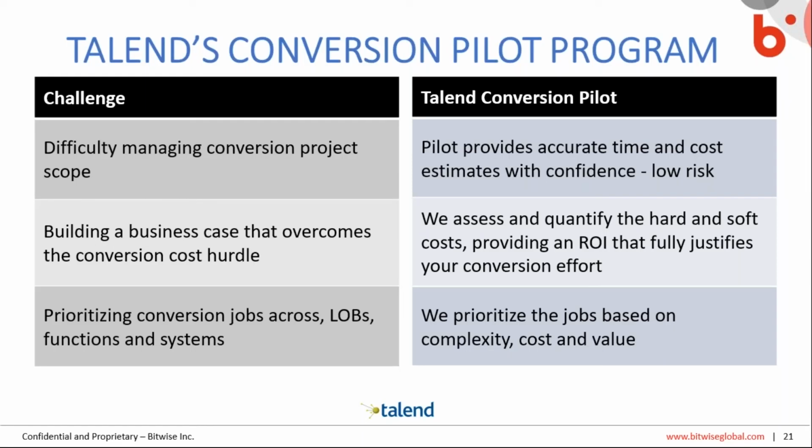Thank you, Girish. So I'm going to go very quickly and try and leave some time for questions here. Girish kind of talked about why you might want to move to Talend. I wanted to talk a little bit about, typically when you're doing a conversion program, you tend to have challenges like those shown here, right?